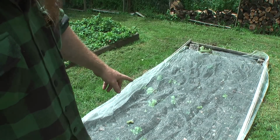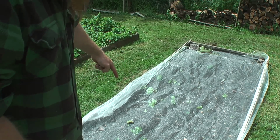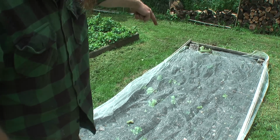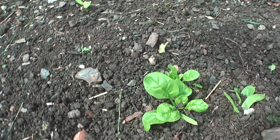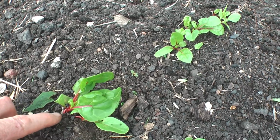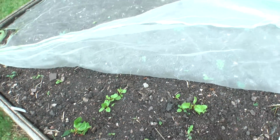Not a lot going on in this bed, but we've got, what is it, spinach here, and then the second half is chard. Bright Lights chard. That's got a long way to go before that gets picked.